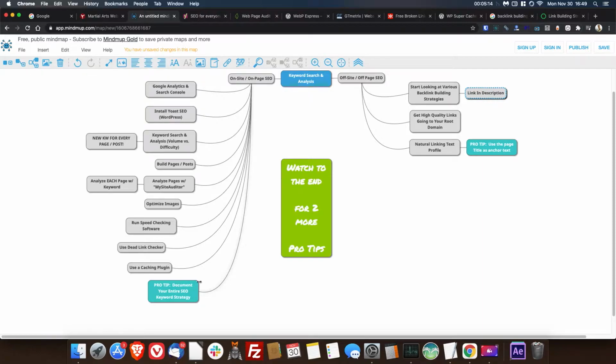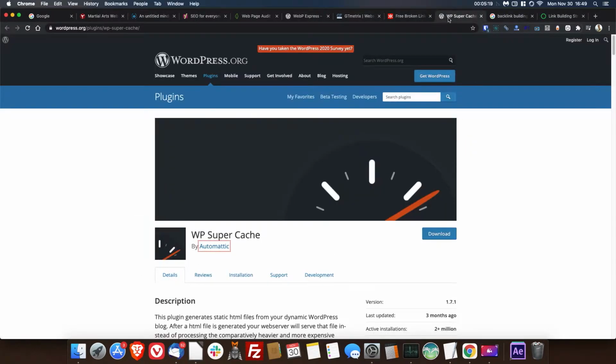Okay, and then finally, once you have all this stuff in place, use a caching plugin. I don't recommend that you start out with this, as you're trying to develop your site. If you're doing a server-side cache, it can be frustrating because your site won't update, and you'll think you're doing something wrong when you're actually doing it right, but your browser is pulling a cached version of the website. Even if you clear the cache in your browser, a caching plugin for a website caches it server-side, so even if you're clearing your local cache, you're still pulling that cached version from the server.